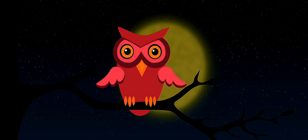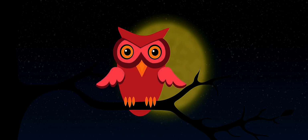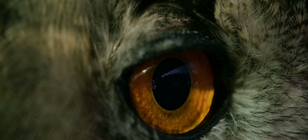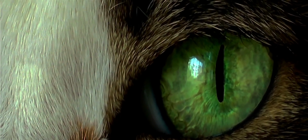Imagine being able to see clearly in the dead of night, just like an owl or a cat. To comprehend how this could be possible for humans, we first need to understand the science behind night vision in animals. In the animal kingdom, nocturnal creatures like owls and cats have mastered the art of seeing in the dark. Their eyes are marvels of natural engineering, designed specifically for low-light conditions.